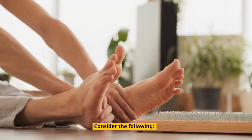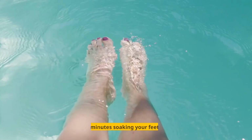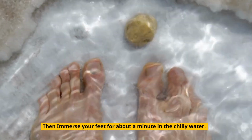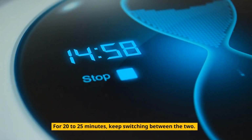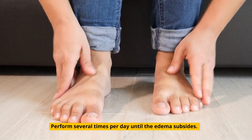Consider the following. Fill 2 foot tubs with water, chilly in one and warm in the other. Spend 3 to 4 minutes soaking your feet in the warm water. Then immerse your feet for about a minute in the chilly water. For 20 to 25 minutes, keep switching between the two. Perform several times per day until the edema subsides.